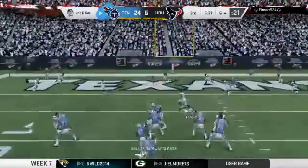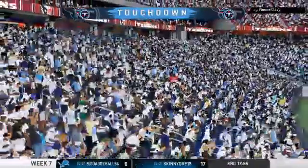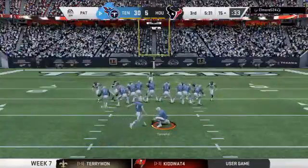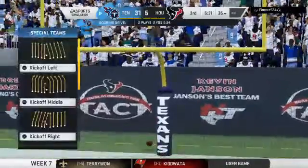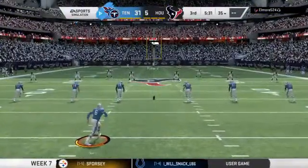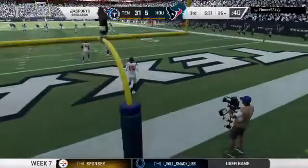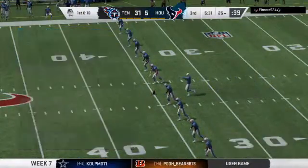To throw it is Locke. Got a man, and it's taken in for a Titans touchdown. A.J. Brown, his third touchdown now on the year. And the Titans capitalize on the short field as they take it in for 6. Extra point put through by Succop, and the decision to just kick the extra point winds up successful. And this will not be returnable. It's out of the back of the end zone for a touchback.